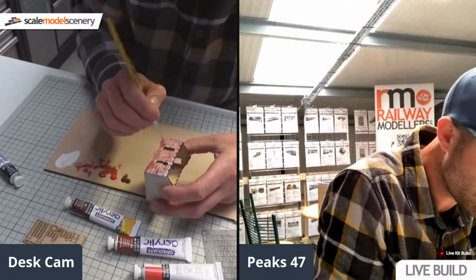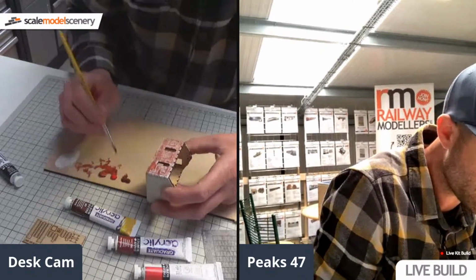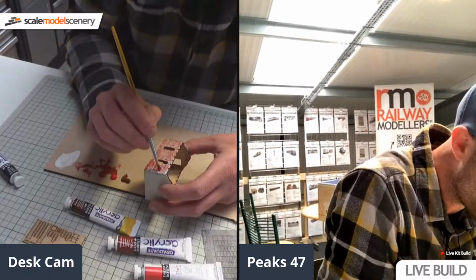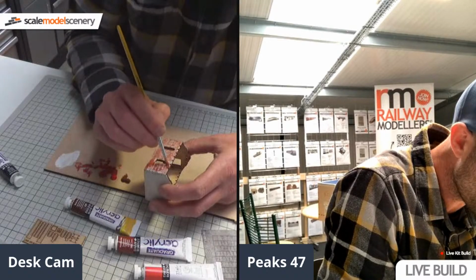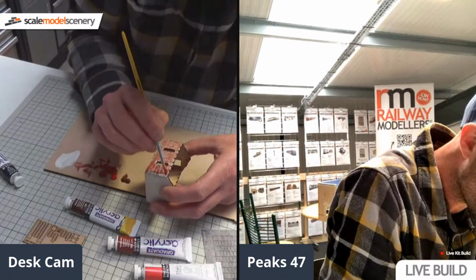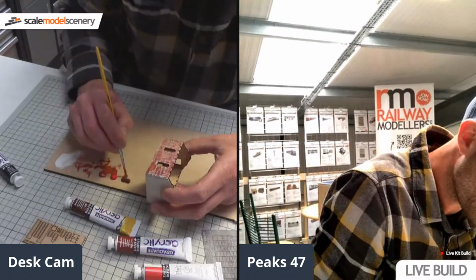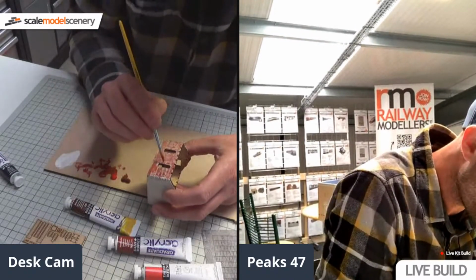So dry brushing does work, but it's not quite enough paint when you're dry brushing. You need just a little bit more than dry brushing. But the key is light strokes and not putting too much pressure on the model, because that's when you'll start filling the mortar line.